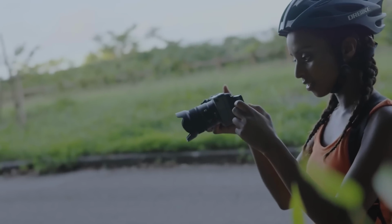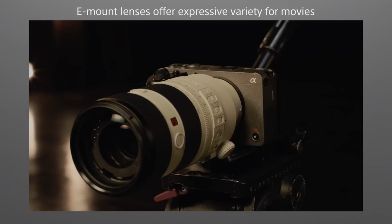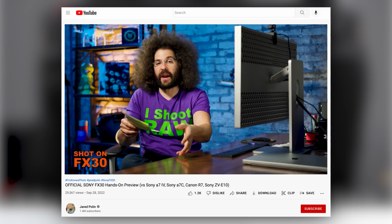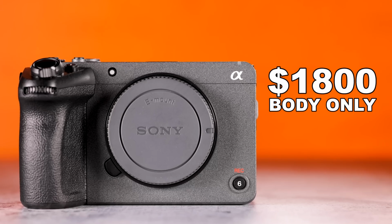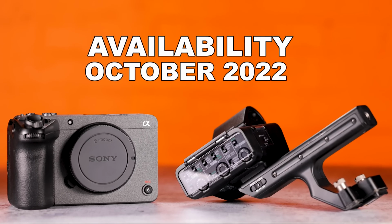Not only are they targeting TikTokers and vloggers, they're also targeting new creators. This camera in the right hands is actually really nice. We like the quality we pulled off this camera. It was sharp and colorful and didn't require a ton of tweaking in post. If this camera is for you, it will set you back $1,800 for the body only and be available in October.